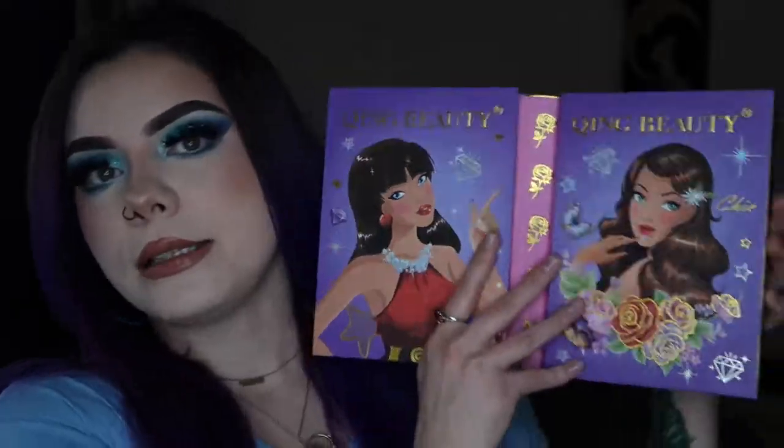So for today's video, I am going to be playing with the Qing Beauty She's You're So Chic palette. So this is a giant book of shadows. It has 117. It says pretty pigments, and I'll show you guys what it looks like right now. So when you open it up, right, so here's the front of it. Beautiful. Love the packaging. So when you open it up, it's like a book.